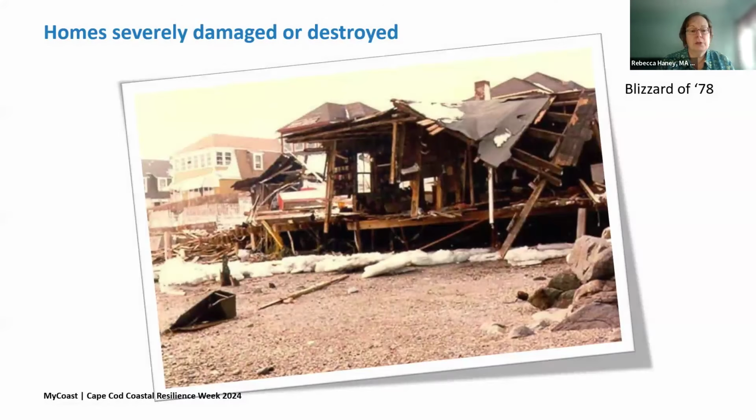So when you get into an event like that, the destruction can be a lot more significant and widespread, such as the Blizzard of 78. Thankfully, we haven't had one of those in quite a while, but we have had some moderate level events that have done quite a bit of damage.